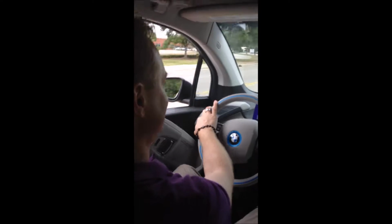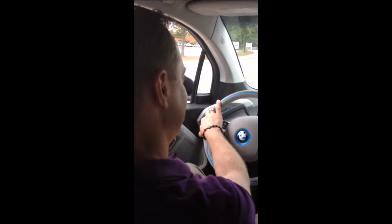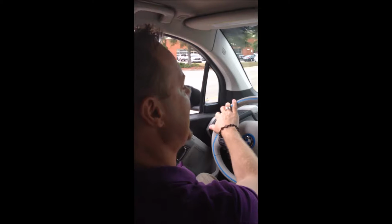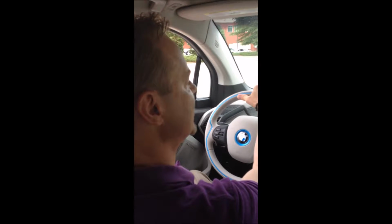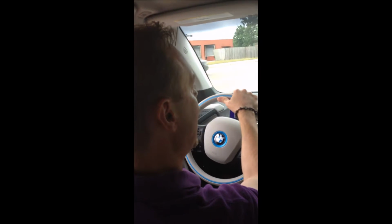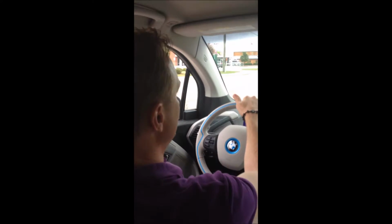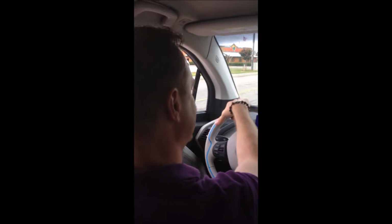Electric, the BMW i3. How long does it take to charge, full charge? 3 hours. 3 hours, and then how long will that last about, say, going 50 miles an hour? 110 miles. 110 miles? Yep. On 3 hours? Yep. No gas, all electric.